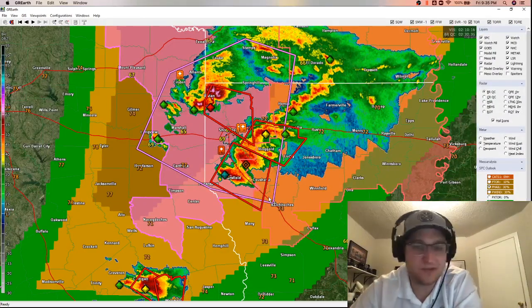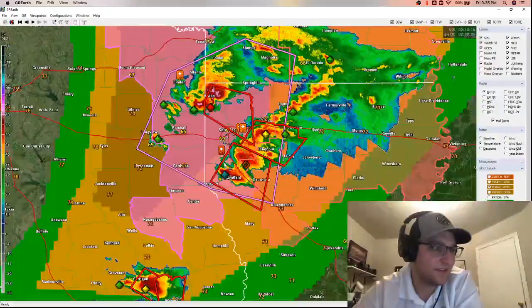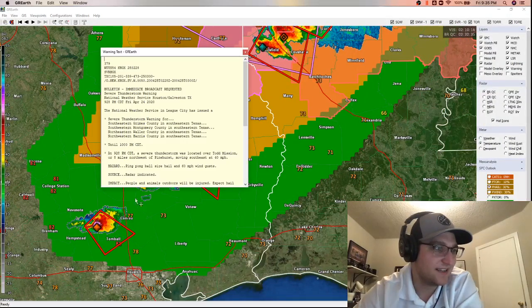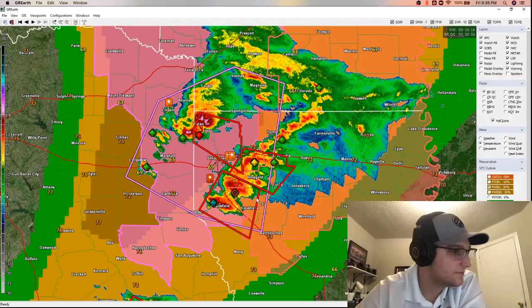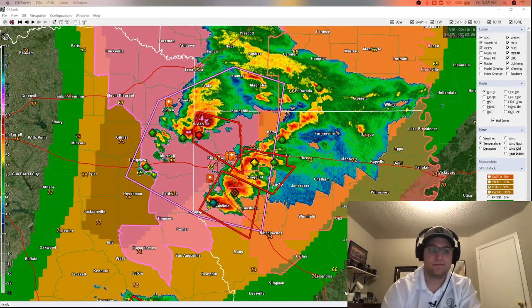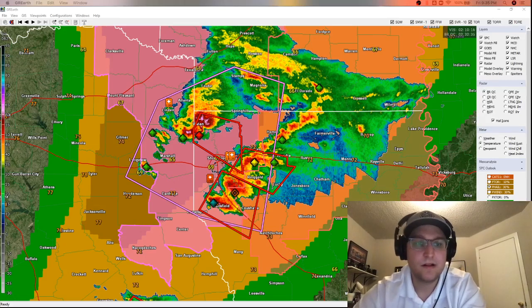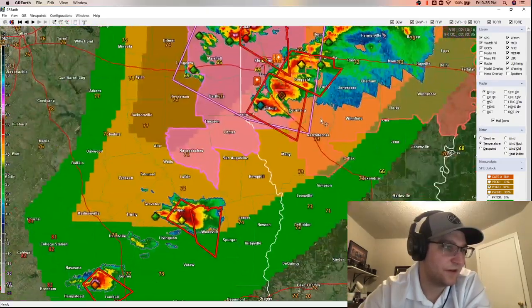Made some other good storm maps today. Everything in Oklahoma is one map. Everything in Texas will be one map, including if this thing over by Houston does anything of significance. And all right, yeah, so now a new alert. Okay, there we go. Got that new alert out there for everybody.